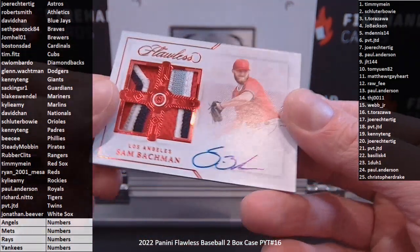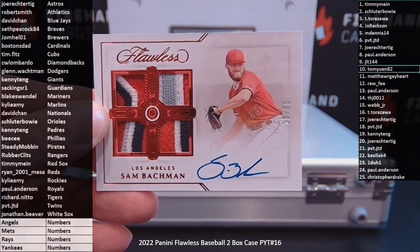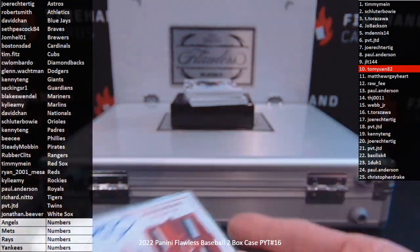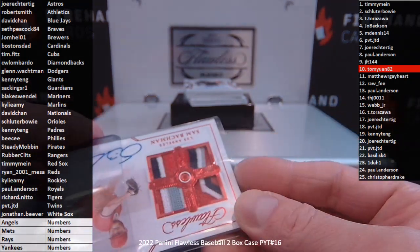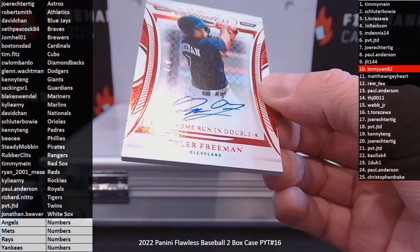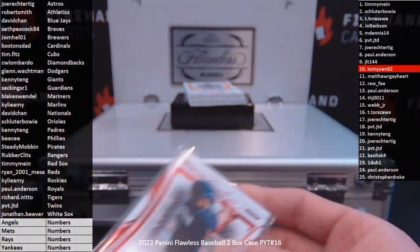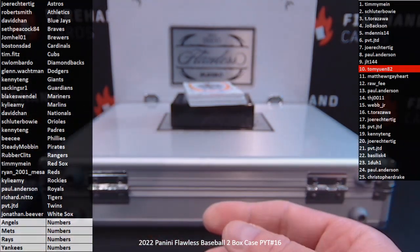Sam Bachman for the Angels, quad patch auto 10 of 20. It's our first random numbers hit, 10 spot, Tommy Wynn 82. Next guy's highlighted by his first double-A home run. Tyler Freeman, six of seven for the Guardians. Sac Kings are one. Holy prospect box, my goodness. I'm not sure if Bachman is in the big leagues or not. I don't think he is.